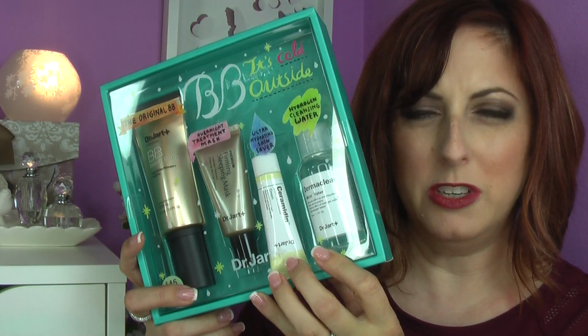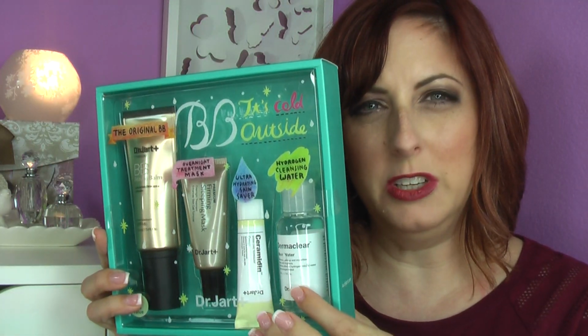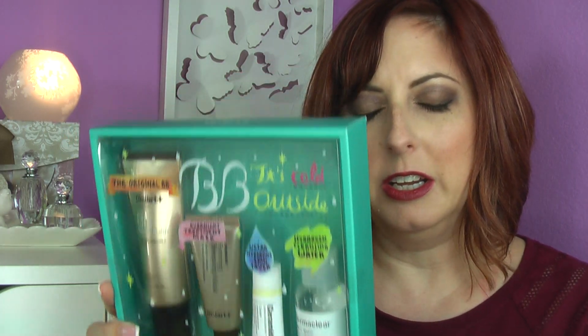And so I got this kit because it has this ceramidin stuff in it that I've been wanting to try, which is supposed to be really good for dry skin. And it also has a firming sleeping mask. I want to try that. I mean, who wouldn't? And then Dermaclear, which is a really good micellar water. So, wanted to try this. Got that 20% off.